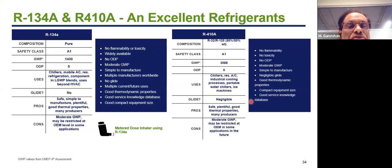If you see the classifications, the excellent refrigerants are R134a and R410A. There is nothing available to replace them like for like, because nothing can beat them here. No flammability, no ODP. Moderate ODP is there again with R134a, and no glide. Multiple current and future uses, good thermodynamic properties. The same way, similar to R410A: no flammability, no toxicity, no ODP. Imagine, just to replace this like for like.